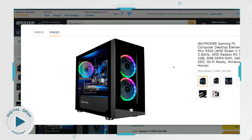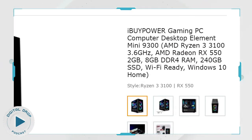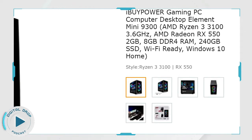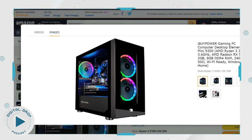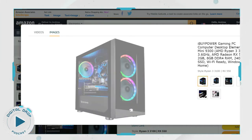Can I break down the specs on this computer, Perrin, and read them to you, and then you break them down for us? Go for it. You've got an AMD Ryzen 3 3100 3.6 gigahertz processor, 8 gigabytes of DDR4 RAM, 240 gigabytes solid state drive, a genuine, not fake, Windows 10 Home 64-bit. It's got a dedicated graphics card with 2 gigabytes of RAM. That's not that much. It's an AMD Radeon RX 550.